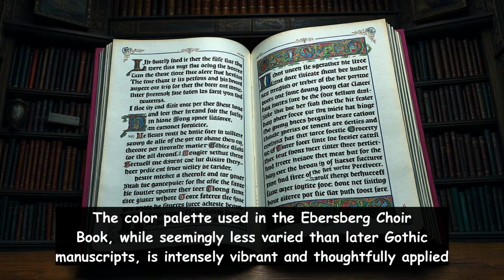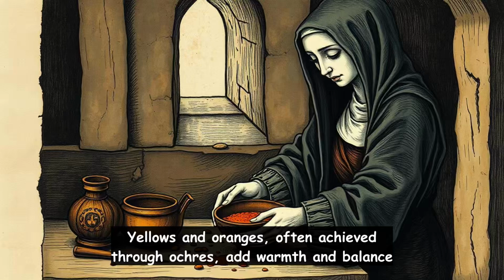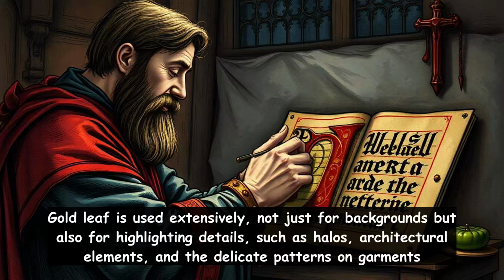and thoughtfully applied. Deep blues, often derived from a less expensive pigment than lapis lazuli but still rich, contrast sharply with brilliant reds from cinnabar or minium, and warm greens from malachite. Yellows and oranges, often achieved through ochres, add warmth and balance. Gold leaf is used extensively, not just for backgrounds but also for highlighting details, such as halos, architectural elements, and the delicate patterns on garments.